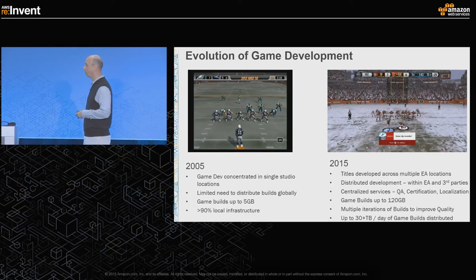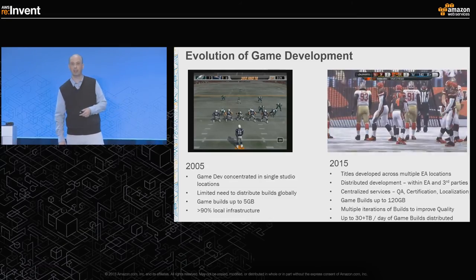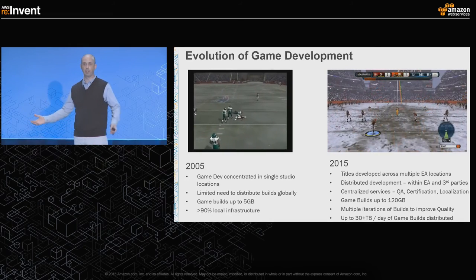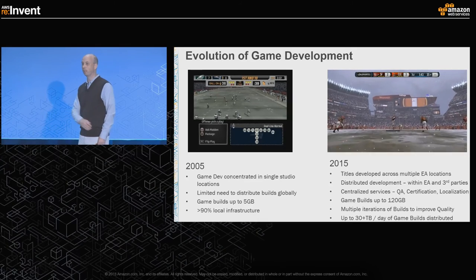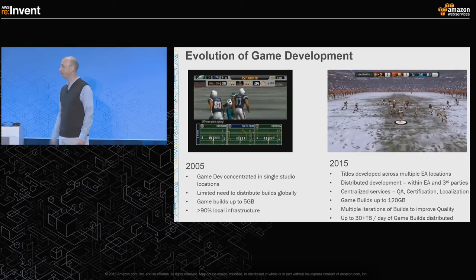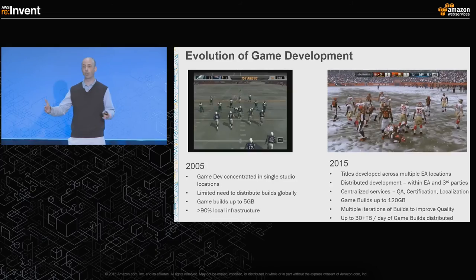As you'll notice there on one of those notes, it says game builds up to 120 gig. This is sort of infamous inside EA. Someone in BioWare decided to build everything for the Dragon Age game. I don't know if anybody's seen that. It's pretty epic in its scale. And they said, we're going to put everything, every language, every release, every region, everything they could possibly do. And they ended up with these builds. We had a chat about that one because that was kind of like, hey, guys, you might want to pare that down. This is not uncommon, though, for game teams to build something larger when they start off.